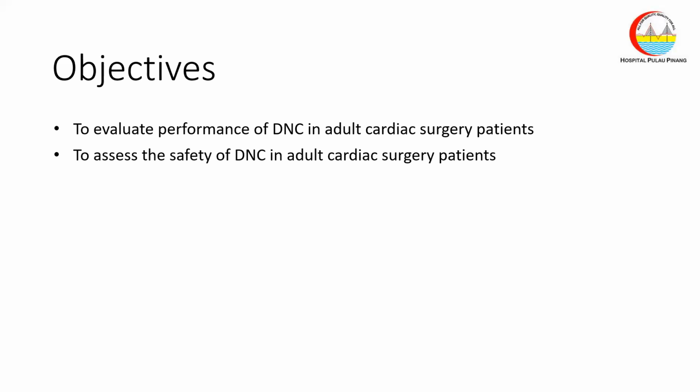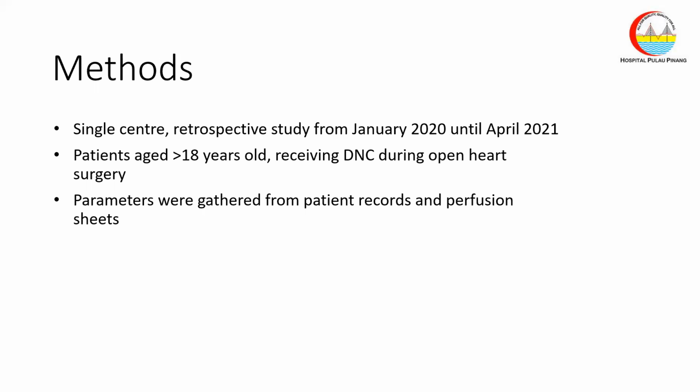So the objective of our study is to evaluate the performance and also to assess the safety of DelNido cardioplegia in adult cardiac surgery patients. This is a single-center retrospective study with data collected from January 2020 until April 2021. We only include patients above the age of 18 years old receiving DelNido cardioplegia during open heart surgery. Parameters were gathered from patient records and also perfusion sheets.